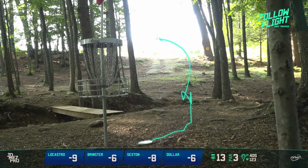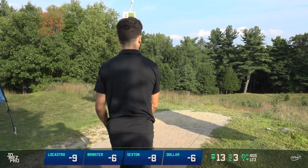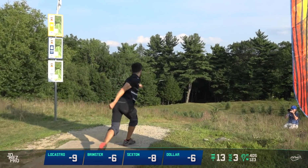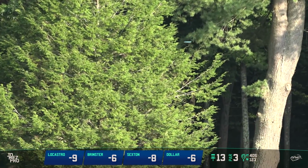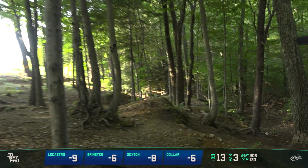Don't hit your head. I was happy, man. I kept it really, really straight. Didn't really even get very close to any trees, which is a first for me on this hole. I mean, I would imagine if you guys have ever seen me play, not that this is about me, but I throw a lot of forehands.